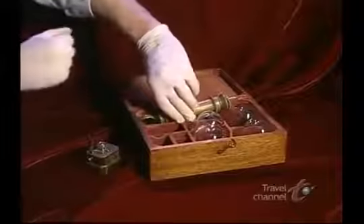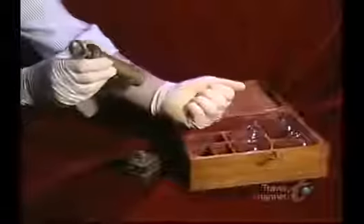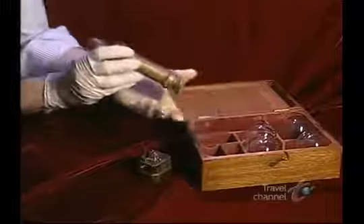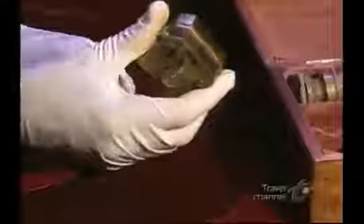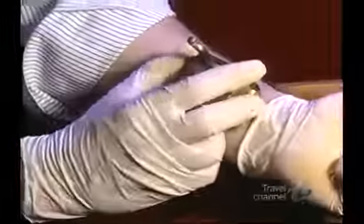Cupping, a variation on bleeding, was a popular cure-all 200 years ago. This kit came complete with a hand pump to bring the blood to the surface and a spring-loaded wrist slasher. A suction cup would then draw out the blood.